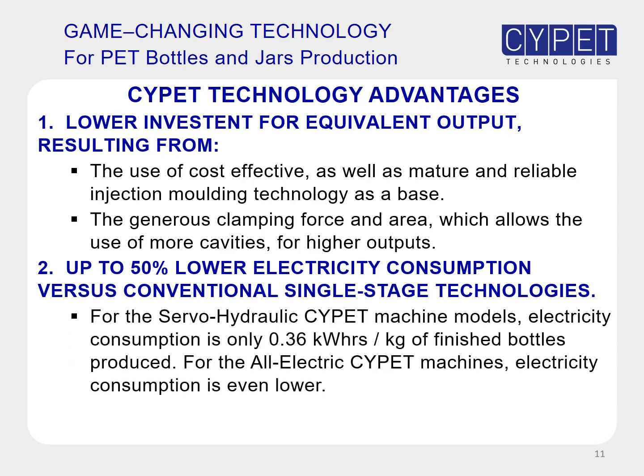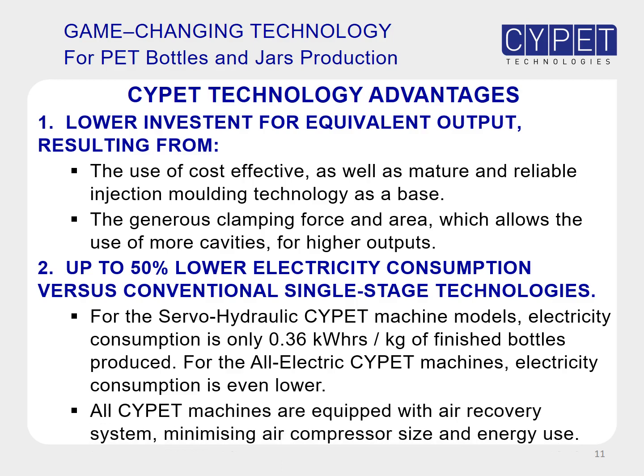For the servo-hydraulic CYPET machine models, electricity consumption is only 0.36 kWh per kilogram of finished bottles produced. For the all-electric CYPET machines, electricity consumption is even lower. All CYPET machines are equipped with an air recovery system, thereby minimizing air compressor size and energy use.